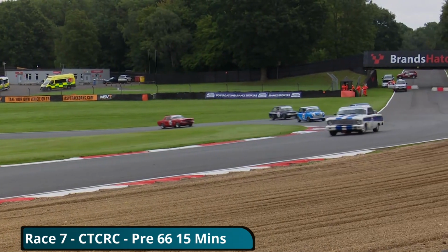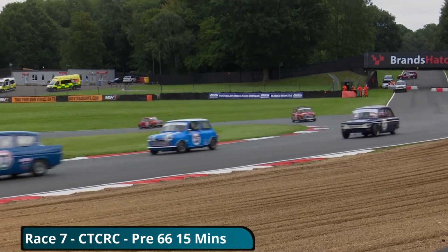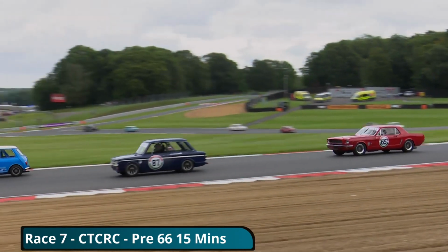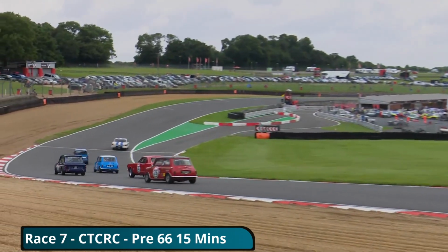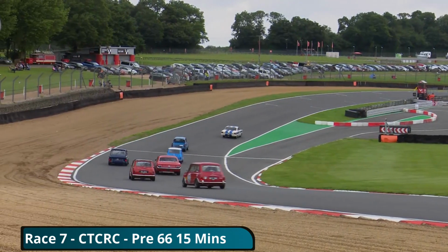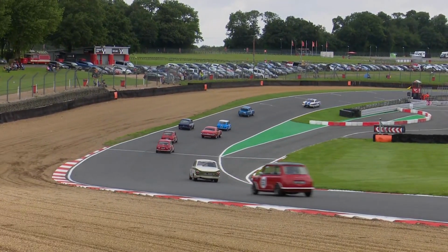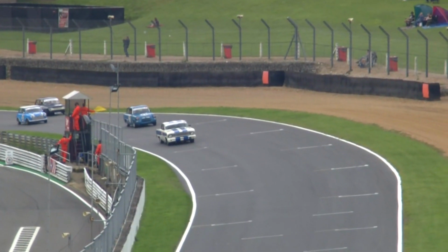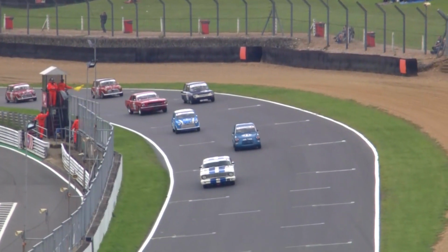Class A for the big machines. I don't think we've got any entries in Class B. Class C is for Minis and Anglias. Class D is Morris Minors and Austin A40s, plus the BMW of Nathan Beresford. Class E is for the Hillman Imps, and Class F for the Lotus Cortinas. We'll try and keep you up to date with the class leaders as the race goes on. This will be a 15-minute race around this short Brands Hatch Indy circuit, just under 2 kilometres in length.